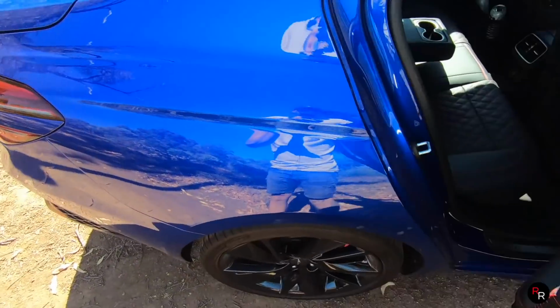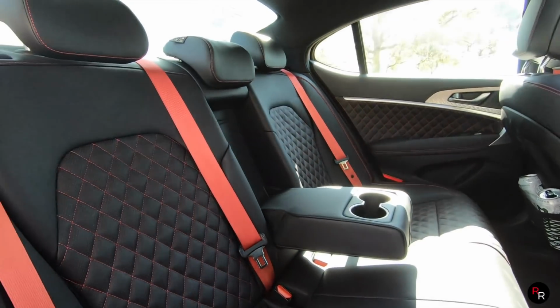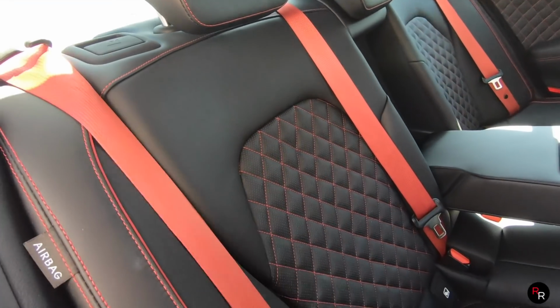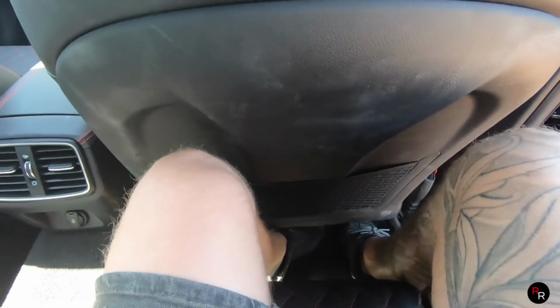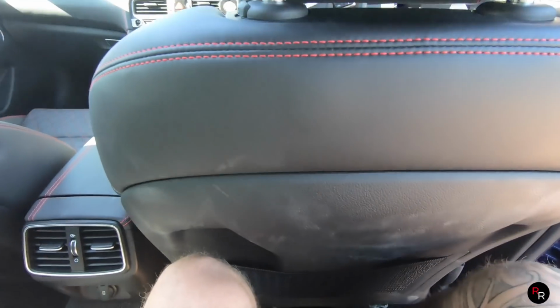Now, just very quickly in the back seats here, again, all that quilted leather is back here again. I particularly like the red seat belts. That's a very nice touch. And this is in a normal seating position. Look, I've just got enough room. It's very tight, but we do just have enough. Headroom, for me, is reasonable as well. I am just under 6 foot.